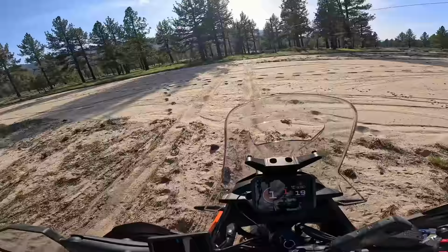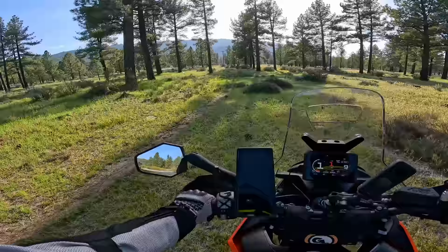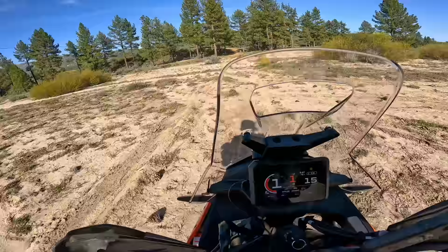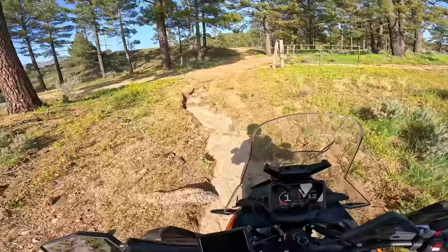Oh, that's deep sand. All right. Really no drama, no issues. The bike handles really well in the sand. Let's go back the other way. Ooh, okay, a little wobble there. But this is totally survivable, totally doable, right? Okay.